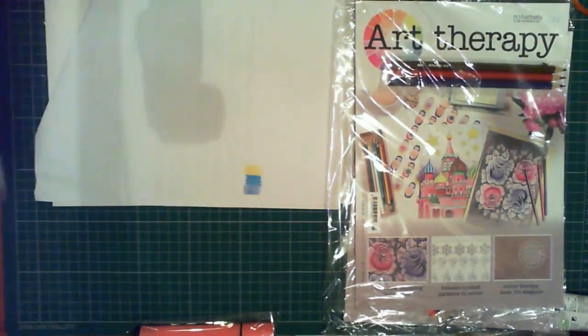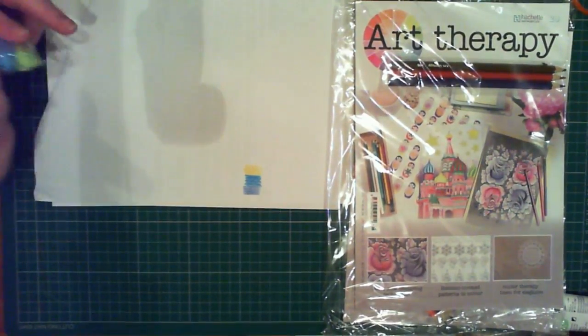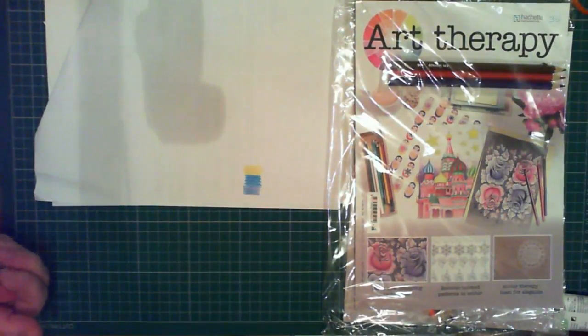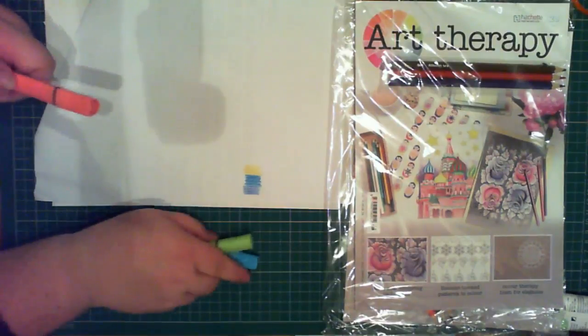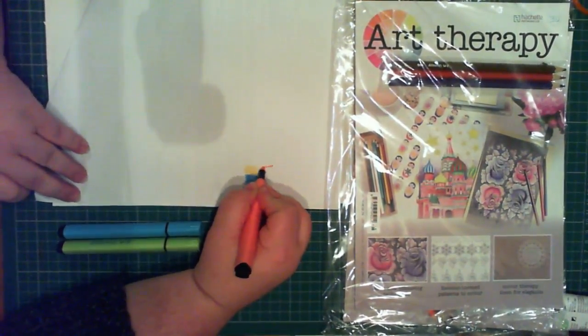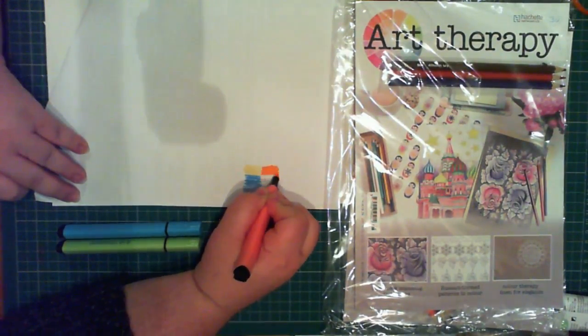So, let's do the swatches for this issue. Issue 27, markers. We have got coral. Very nice. Coral.